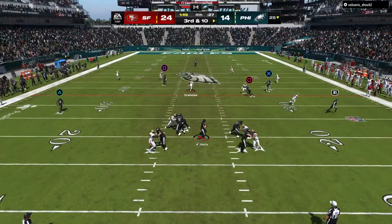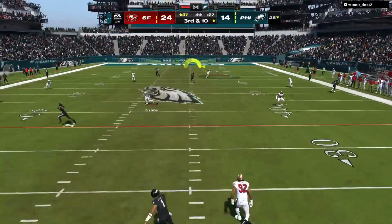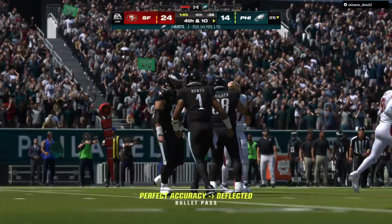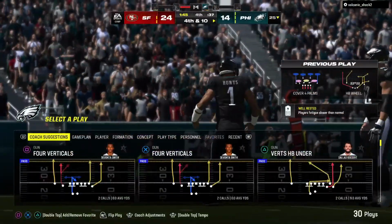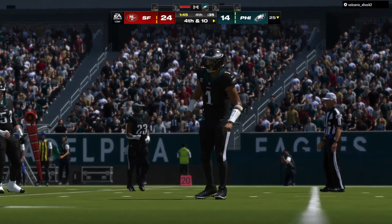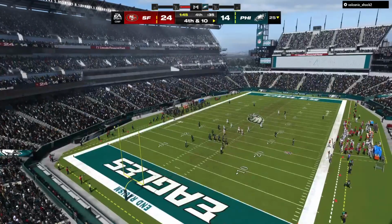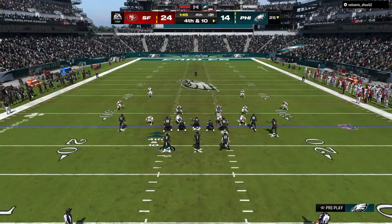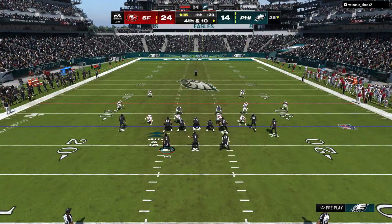Throwing is Hurts. Now a desperation throw deep downfield. And he knocks the ball away, and it falls incomplete. And this is 4-down territory here. They know down 2 scores at this late stage, 10-yard passes aren't going to do it. So they took the shot there, but it winds up incomplete.